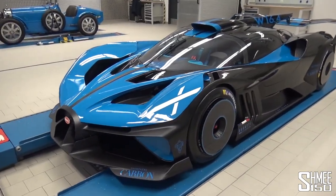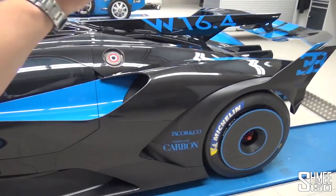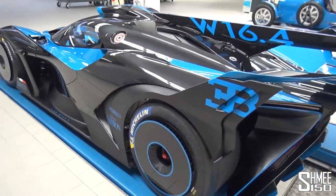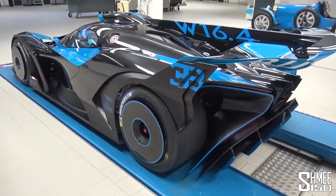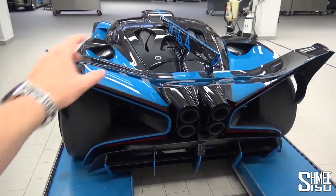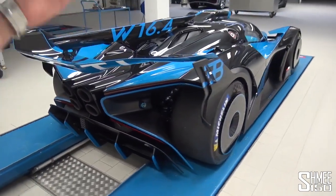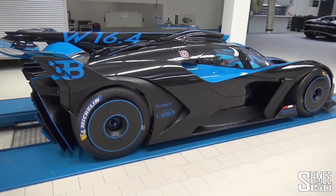To the absolute max. The journey for the Bolide started and focuses all around this engine, the famous 8-litre quad-turbo W16, the famously immensely powerful engine as well from the likes of the Bugatti Chiron, but with the question, what if that was taken, the engine, gearbox and permanent all-wheel drive system, and put into the ultimate track car? Well, this is the result, and it's an actual full working machine.